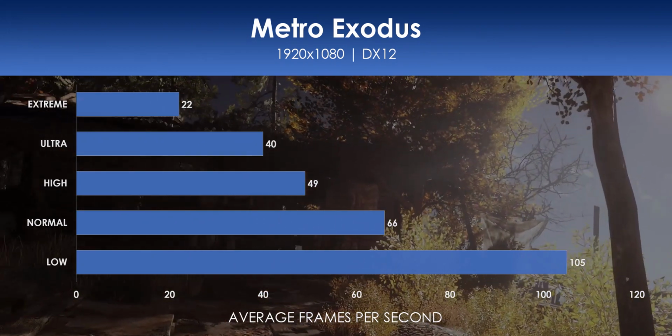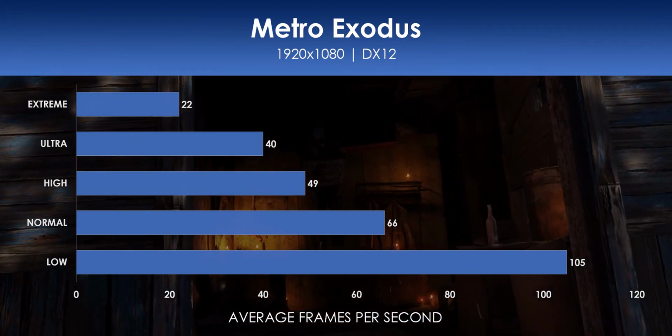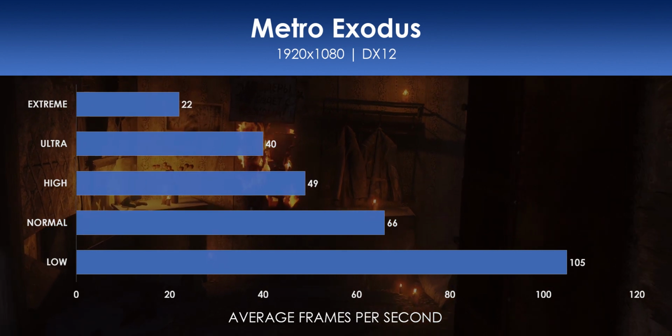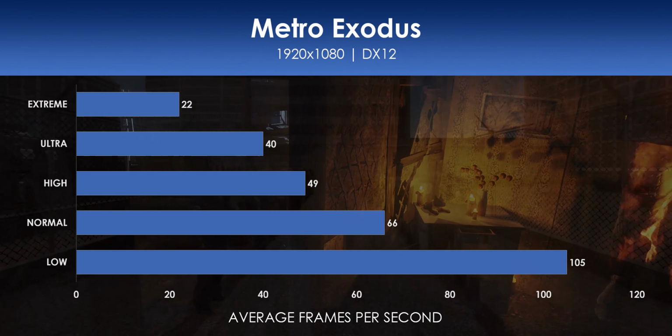Metro Exodus, which is newer and more demanding, achieved 22 frames per second on extreme, 40 on ultra, 49 on high, 66 on normal, and 105 on low. While the game might not be playable on maximum, it performed pretty well on normal to high details, considering that this is a mid-range notebook.